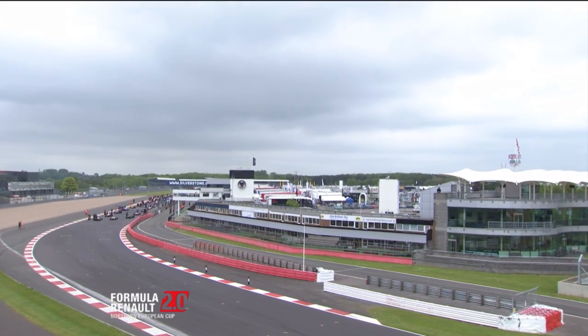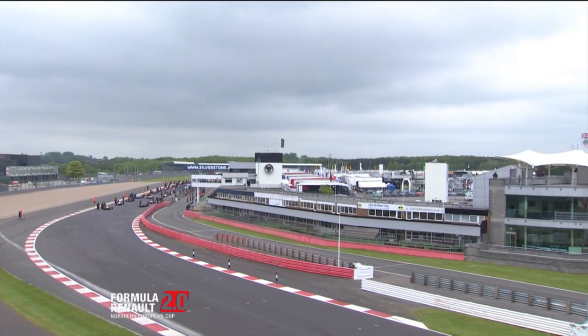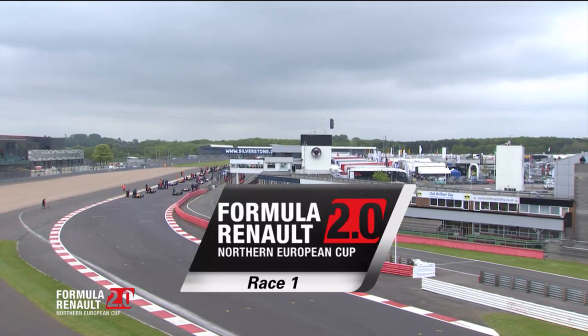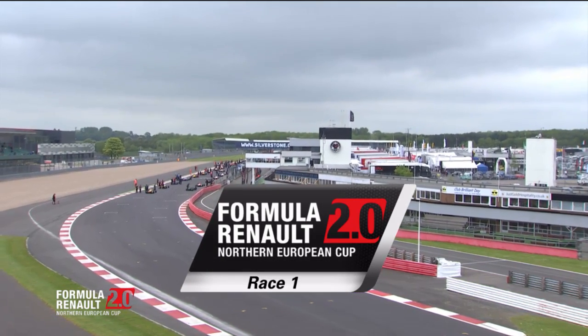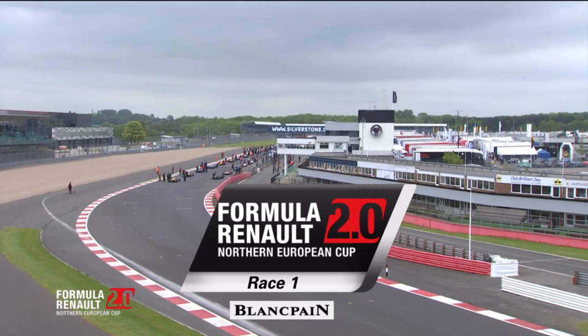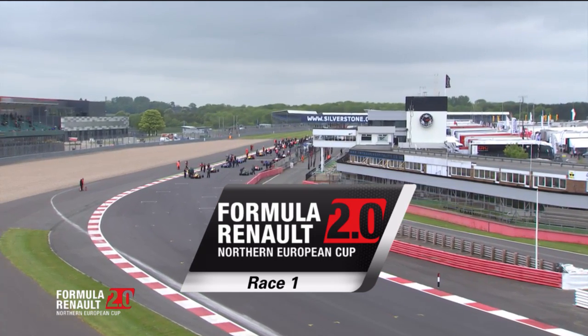Silverstone is the venue for the second weekend in the Formula Renault 2-litre Northern European Cup. It's another busy grid. It's the full Grand Prix circuit in use this weekend, and we come here ready for race one on the back of a doubleheader at Monza with two different winners, namely Louis Delatraz and Yukiya Sasahara, and they are going to be at the front of the grid ready for this first race of the weekend.